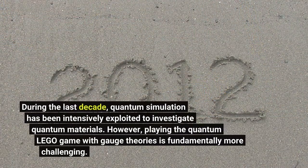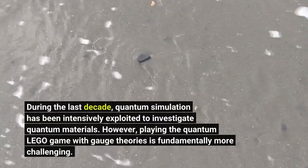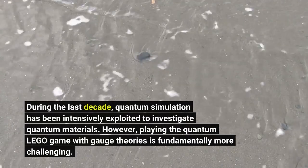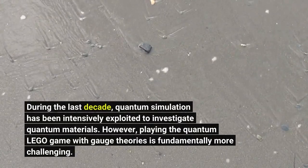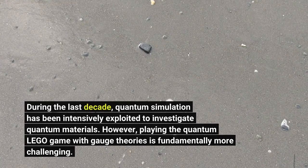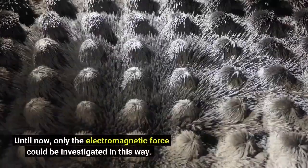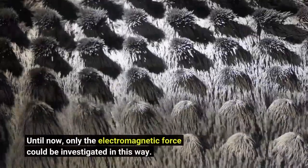During the last decade, quantum simulation has been intensively exploited to investigate quantum materials. However, playing the quantum Lego game with gauge theories is fundamentally more challenging. Until now, only the electromagnetic force could be investigated in this way.